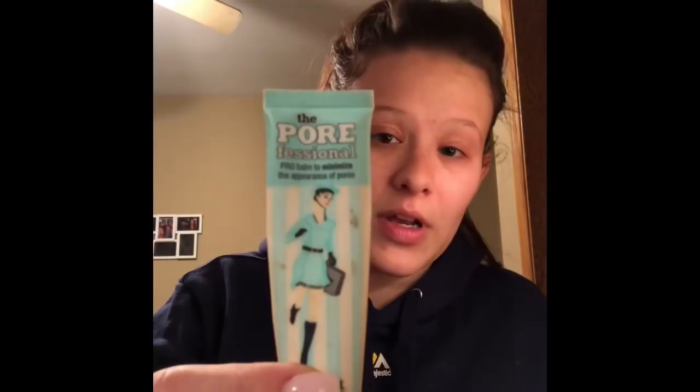So what I do is I start out with a clean face. Ignore my hair, I don't even know what it's doing right now. And these are just like my products that I have laying around in front of me every day that I reach for. So I'm gonna start with the Benefit Professional Primer.